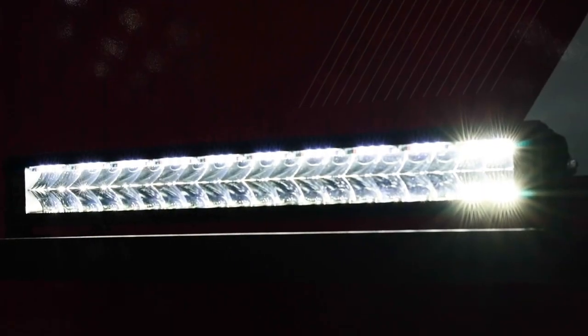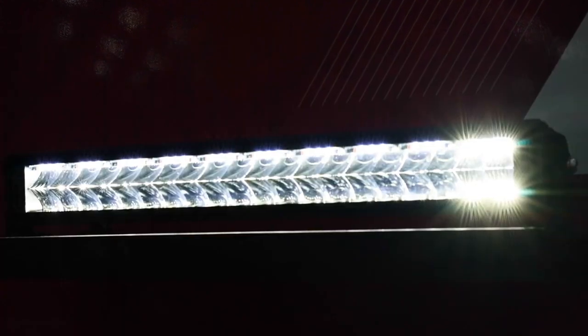With all these features in mind, it makes the Icon utility bar a great choice for anyone seeking a flood spotlight that is durable to withstand tough conditions and meet safety standards.